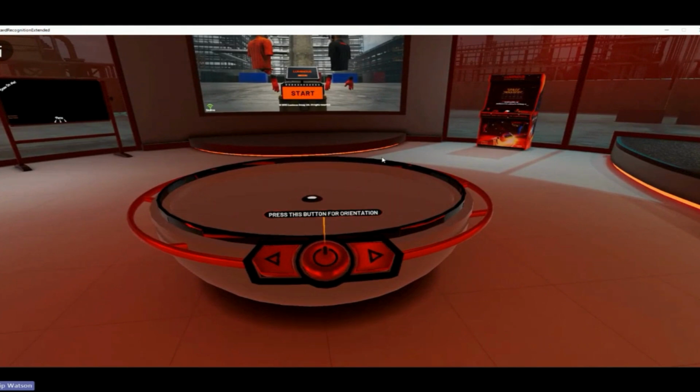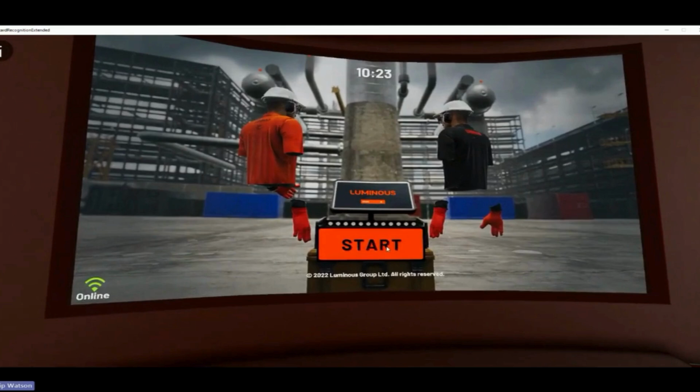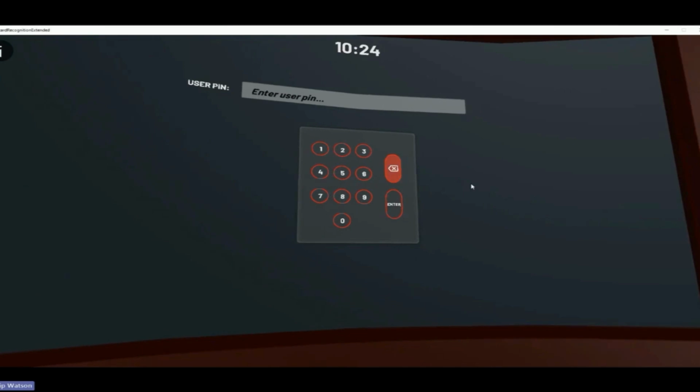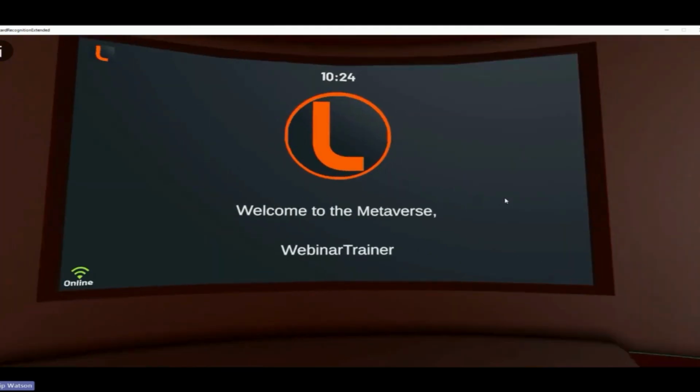Our orientation also teaches you all of the things you need to be able to teleport, to be able to grab things, to be able to snap them, and just teach you everything. It's all administered through this big screen. If I go over to the screen, hit start, the first thing you're asked for, as I've said before, is your PIN. And this is how we link all of our applications to the portal. So my PIN, I'm just going to put in 11826, hit enter, and I will join the metaverse.